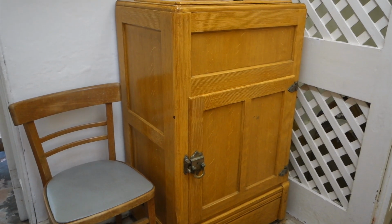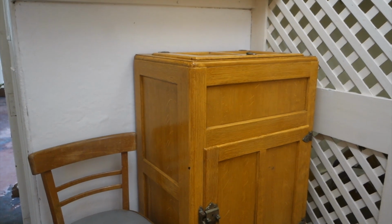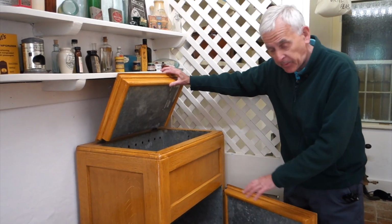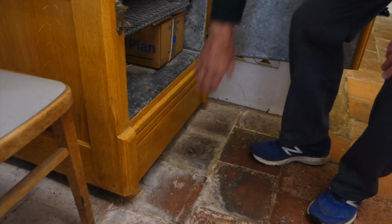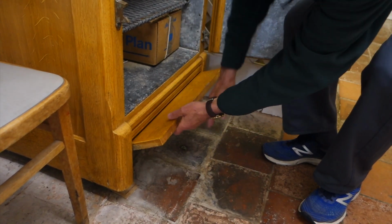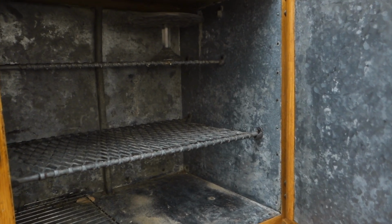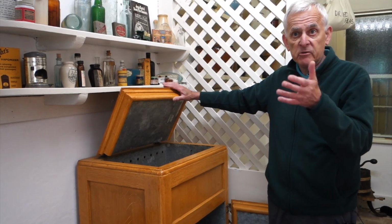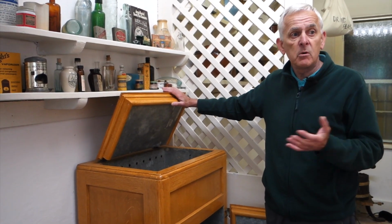This is one of the first fridges, probably over 100 years old, and when the ice melted, there's a pipe going down and it goes into a drip tray at the bottom. Obviously these big blocks of ice, if you can believe it, were shipped over from the Baltic Sea. They had an ice house here as well. The ice house is gone now, unfortunately, but they would have stored ice here as well.